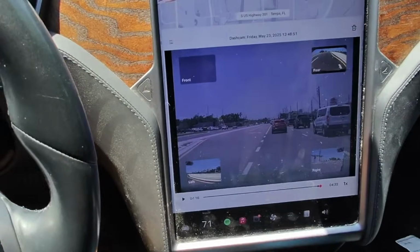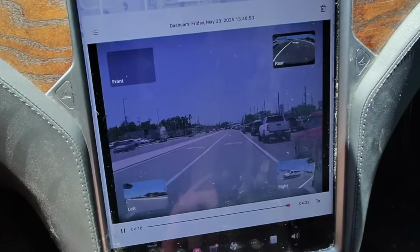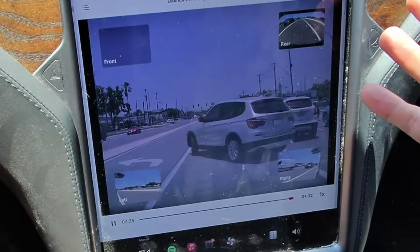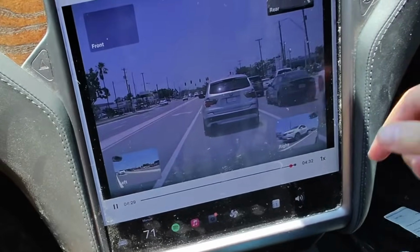Dude, I'm sorry, but I'm so sick of dumb drivers. Look at this. Coming into the turning lane. Look at this person. I mean, goodness gracious. Like brand new Beamer. Could have just smashed your Beamer.